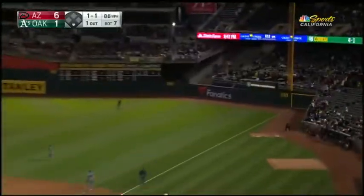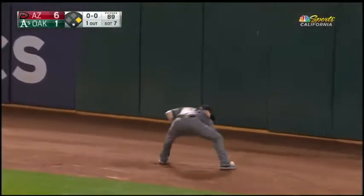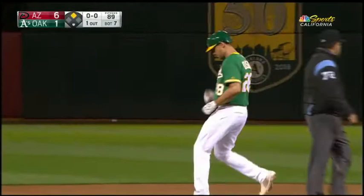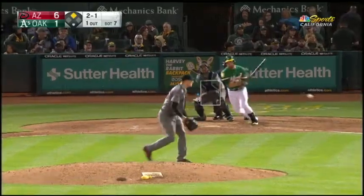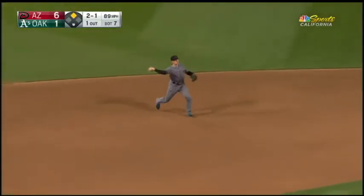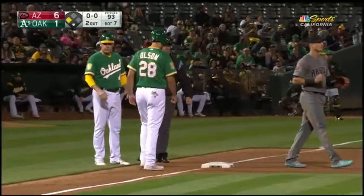Only lefty in the lineup, but he rips this one into the right field corner. Big Matt Olson hits the bag at first, digging for second, and he's got himself a one-out double. Pitch is bounced to short. Ahmed has it. Ahmed throws out Lucroy. 2 outs with Olson going over to third.